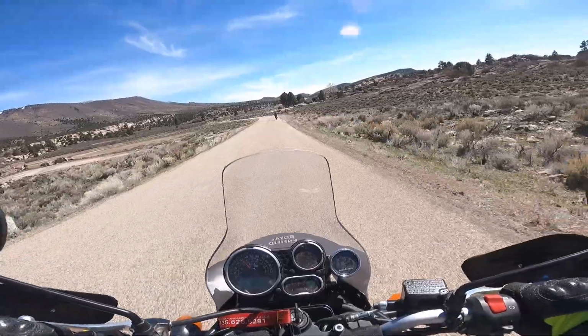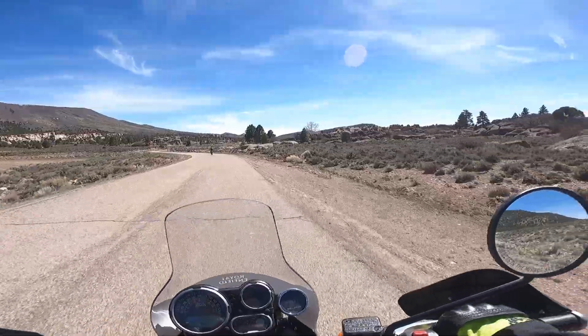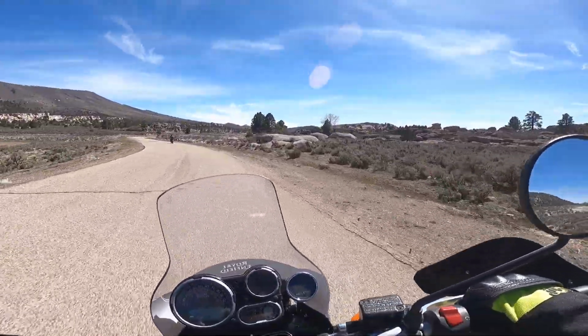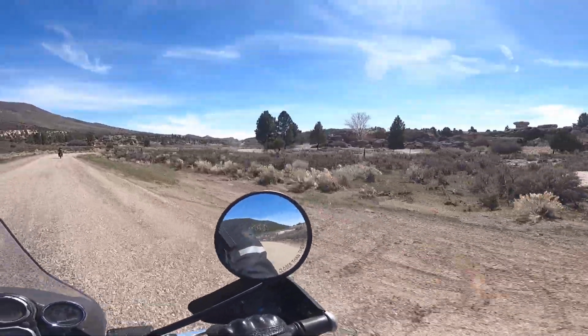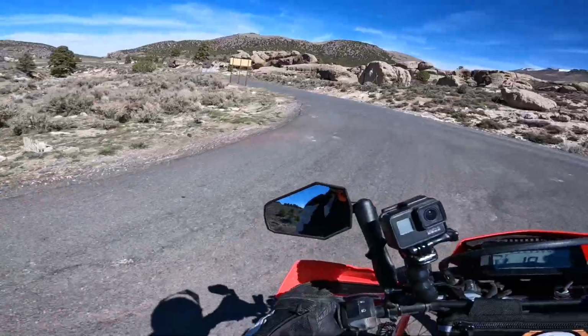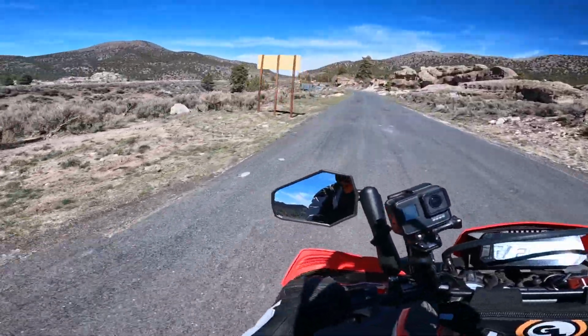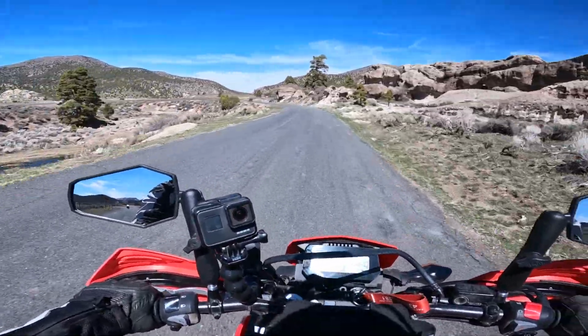Oh, loving me some asphalt curves. Love the rock formations around here. It's such a cool area. Super fun to go explore. All right, we're off, continuing this journey.